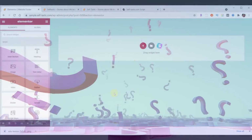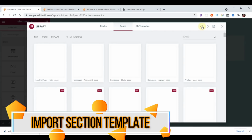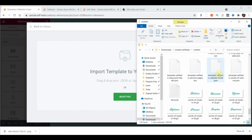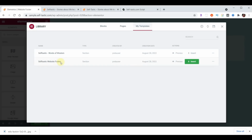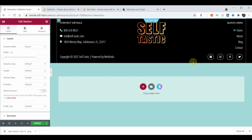We're going to build it using a template. So we're going to click on our folder. We're going to choose this little icon here, which imports a template. And now we're going to go to our content folder. And at the bottom are a whole bunch of templates. And one of those is the website footer. We'll drag that over. Now we have a website footer. We can insert the footer, and it automatically loads it in exactly what you need it to say. Obviously, you change this to be whatever content you need, whatever image you need, but it's already set up, easy to use just like that.